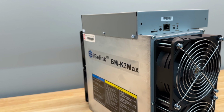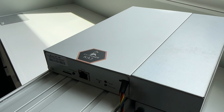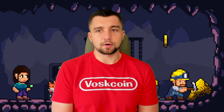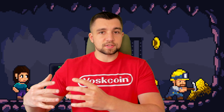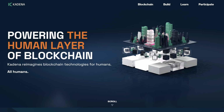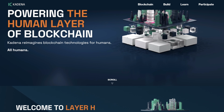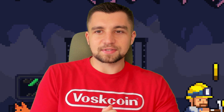So far, the performance of this hasn't been exactly where I hoped it would be. It has tough competition against the Bitmain Antminer KA3, which is basically twice as efficient. The iBeLink BM K3 Max is definitely going to be built around people with really cheap electricity rates or banking on Kadena increasing seriously in price, which is very possible as market conditions pick up. Kadena is a project that has funding, has connections, and has been building and existing throughout the bear. So it's not a cryptocurrency I'm counting out. They also have a pretty cheeky rebrand that makes them look a lot more like Casper. That was an interesting move.